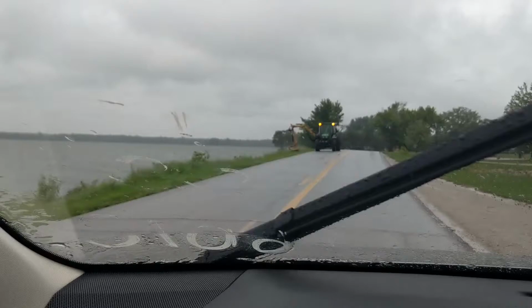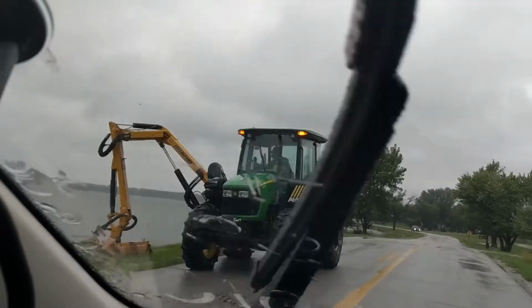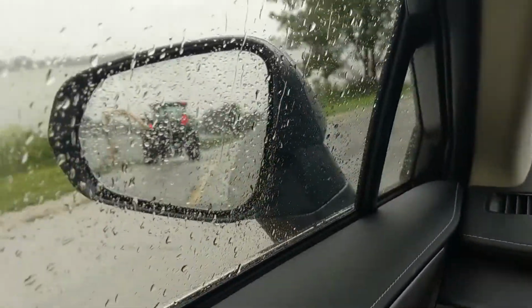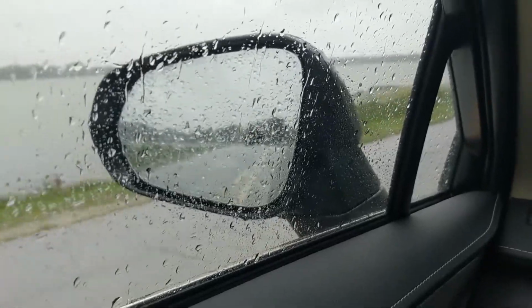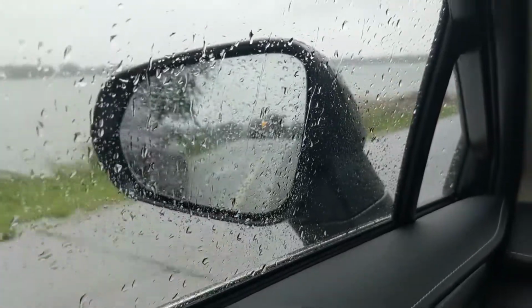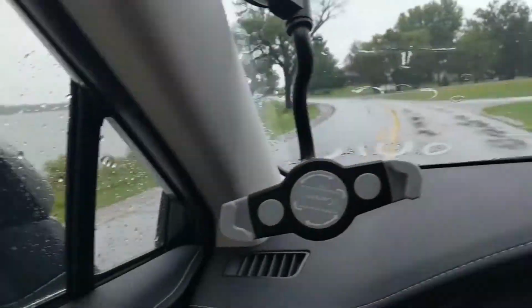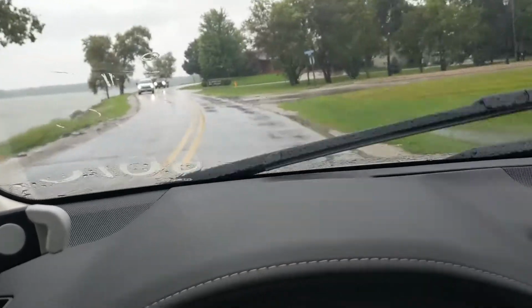This is the coolest thing ever. This guy's mowing the side with an arm. Has an arm of a lawnmower. I've never seen that. Let me know if you guys have seen a tractor mowing the shoulder with an extendable mower arm. That was the coolest thing ever.